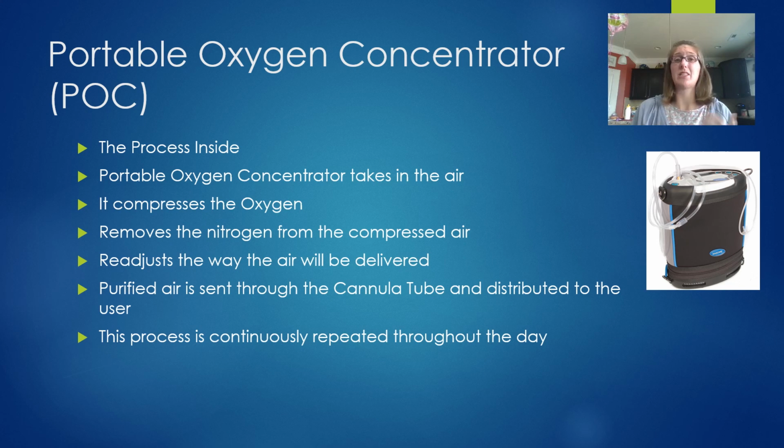Most of their batteries are designed to last between 4 to 8 hours, depending on which one you get. What they do is take ambient air, which is what we're breathing right now, and compress it in the concentrator, increasing the amount of air in there. It takes the nitrogen away, so when you're breathing it in through the concentrator, you're getting a higher amount of oxygen. It runs continuously throughout the day and whenever you're using it. So what you're getting is a little bit more of a pure form of air.